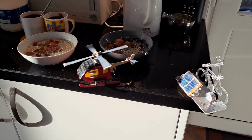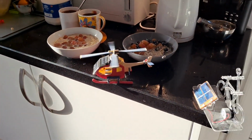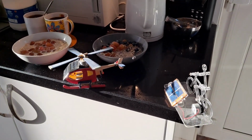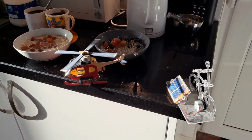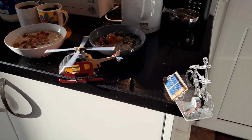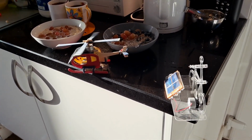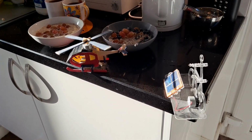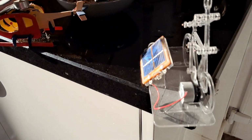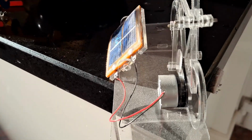So that's just the edge of the sun coming through. Another couple of minutes and it'll have moved round and it won't be there at all. Don't know if you can hear that one.